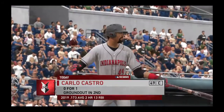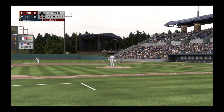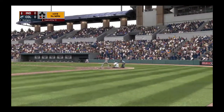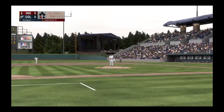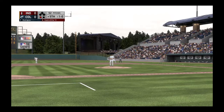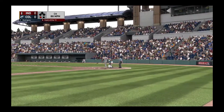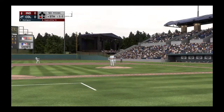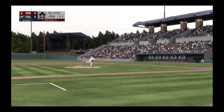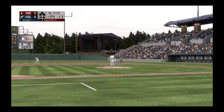Now batting, digging in to try it again, Carlo Castro. He's ready. Here's the first offering. Didn't quite catch the zone there. Ball 1. 1 out, nobody on. And a strike to even the count, 1-1. Not too often you see a changeup come across at 88 miles an hour on the gun. Still effective when you're throwing a fastball in the high 90s, though. Count is 1-2 now.